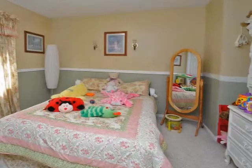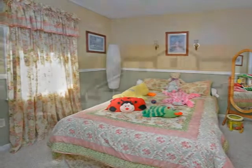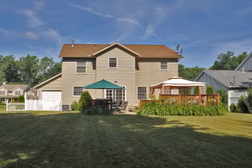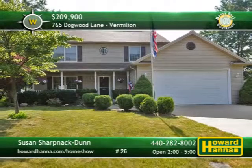guarantee. The heating and air conditioning unit was replaced in 2013 by a new one with 95% efficiency. From the wooden deck or concrete patio, enjoy views across the verdant yard, which overlooks a nature preserve. Susan Sharpneck Dunn would like nothing better than to give you a personal tour between 2 and 5 today.